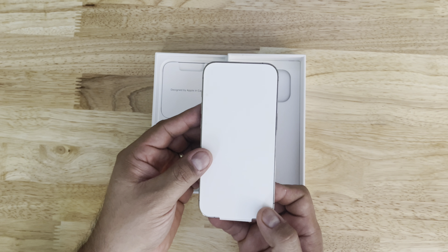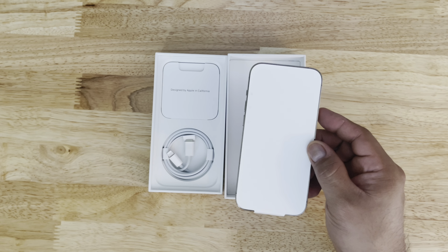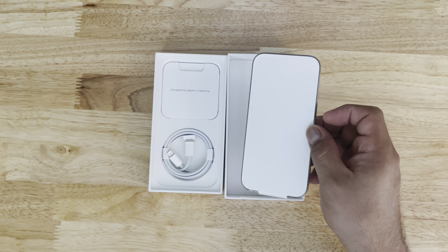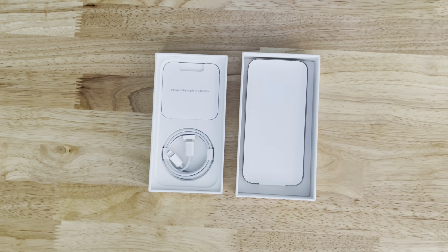And of course, we haven't taken this off, and I won't take it off quite yet because as soon as I peel this off, I'm going to throw an actual case screen on it. So that way I don't have to worry about wiping it down. All right, so we'll do that in a minute.